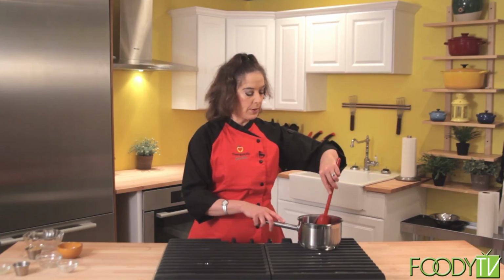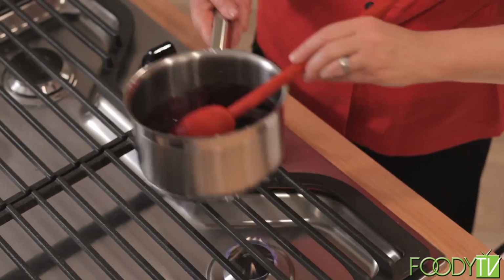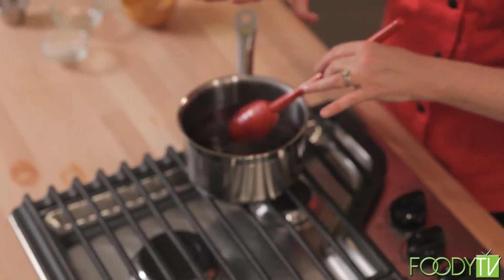Now, if you're using a frozen blueberry, this will take a little bit longer. But I'm going to go ahead and let this go, stir it occasionally, and when it's nice and thick, we'll go ahead and add the last two ingredients. Okay, so this is thickening up nicely. I'm going to take it off the heat, and we're going to finish with the last two ingredients.